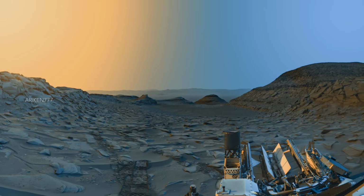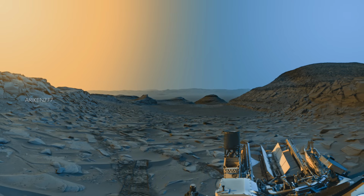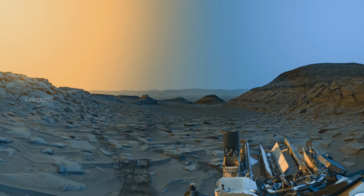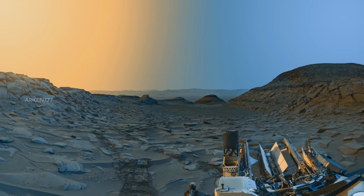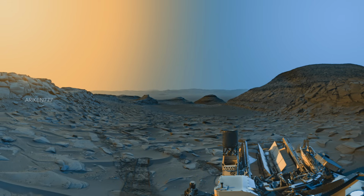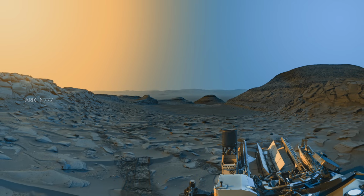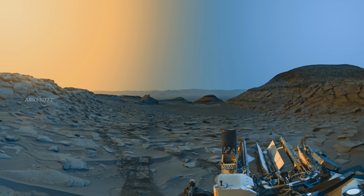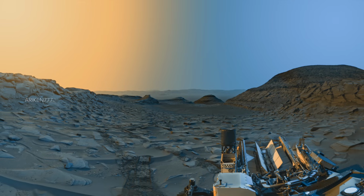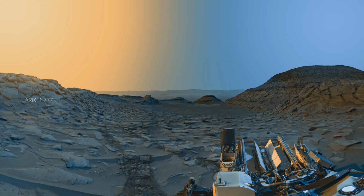Curiosity rover captured this amazing panorama of the Marker Band Valley. The image was taken during winter time when shadows are sharper and deeper as dust is at its lowest in the Martian atmosphere. At the bottom of the image, you can see the rover tracks, and beyond those are Marker Band Valley, a winding region where the rover discovered unexpected signs of an ancient lake.